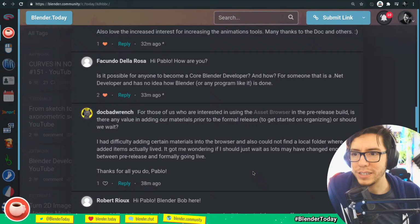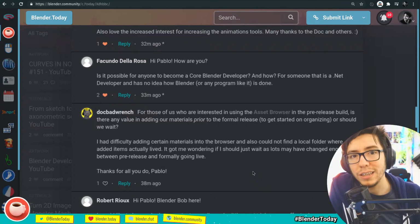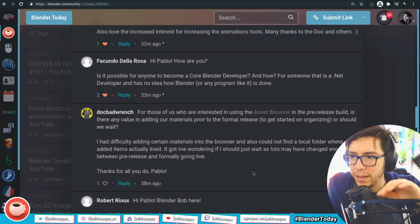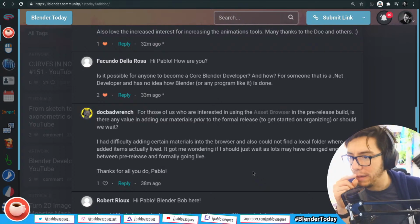DogBadWrench says, for those of us who are interested in using the asset browser in a pre-release build, is there any value in adding our materials prior to the formal release to get started on organizing, or should we wait? I had difficulty adding certain materials into the browser and also could not find a local folder where added items actually lived. It's not folders, it's actually blend files. It's a folder with blend files, and the blend files inside should have data blocks marked as asset. That's a big caveat. It got me wondering if I should just wait, as lots may have changed between pre-release and formally going live. Thanks for all you do.